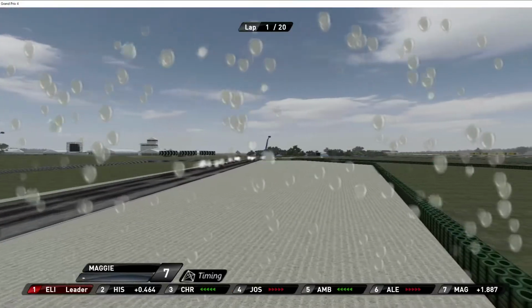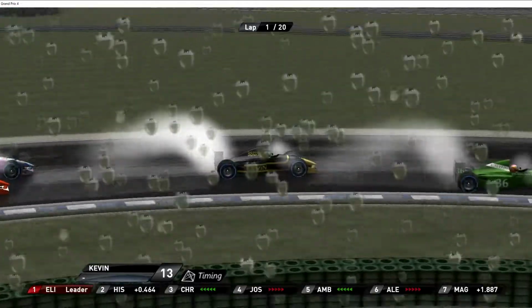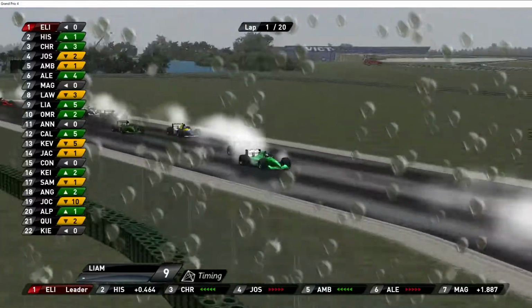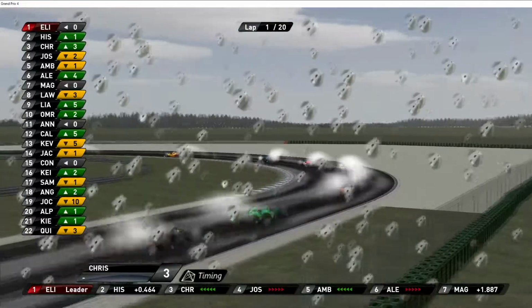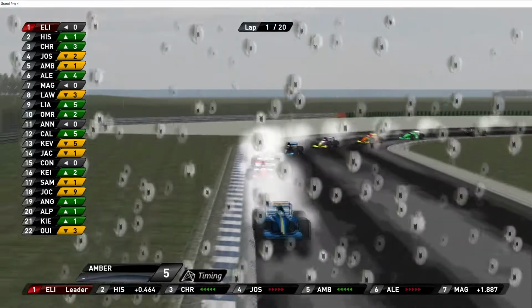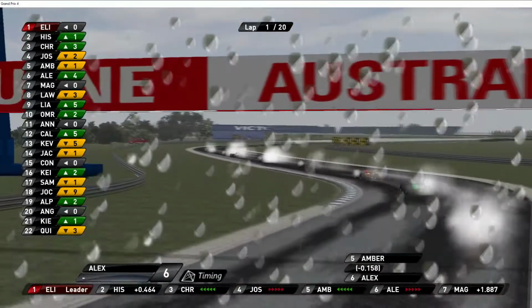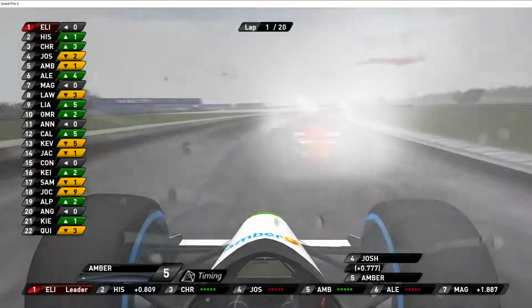But into turn 4, Amber gets back through. They're all through turn 4 cleanly as Chris goes up into 3rd. Liam up 5 places as well. Well, don't forget, he was going well before. I mean, he finished 7th. Yeah, we know from testing that car's quick.